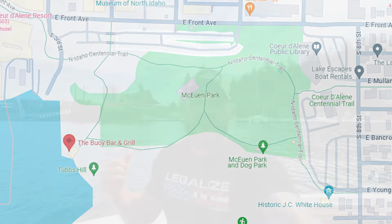And then access to McEwen Park is right here as well. And then as Dave flips her around, you can see that cool little fireboat house right there. That's one of Dave's favorites. And then you see the base of Tubbs Hill. So we're starting to touch into Tubbs Hill right now.